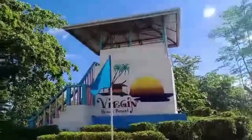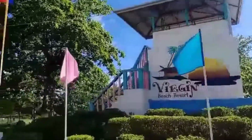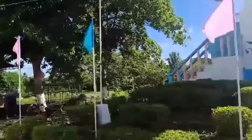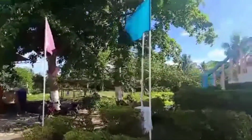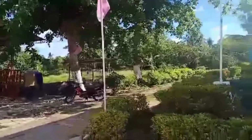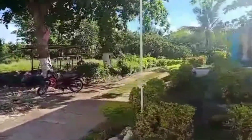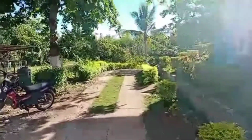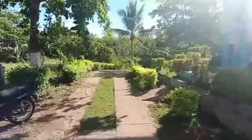The words Mabuhay were on there at one time, but I think when they repainted the tank, it hasn't been added back yet. And we've added the pink and blue flags, which are the colors of the Virgin Beach, in case you didn't know. And then there is a Filipino flag pole there.